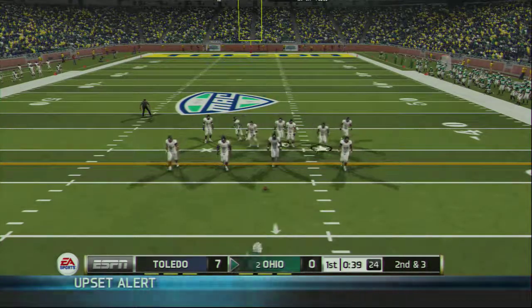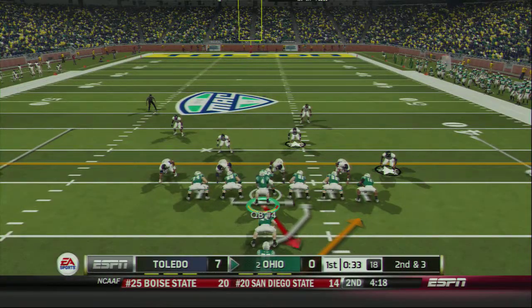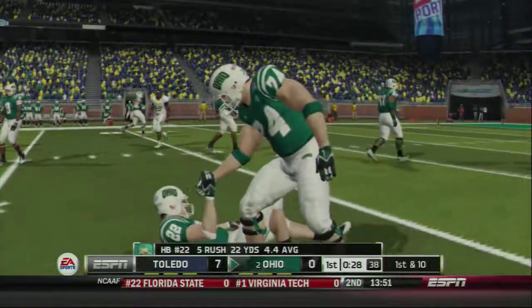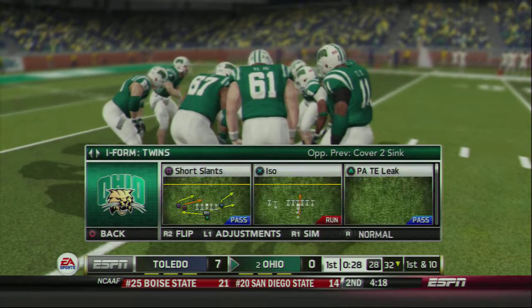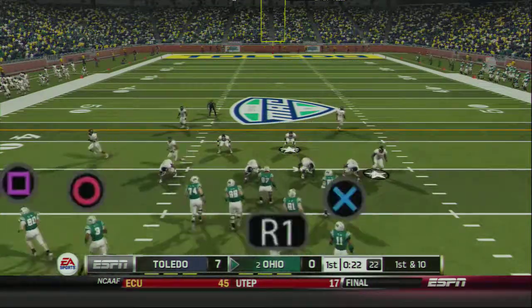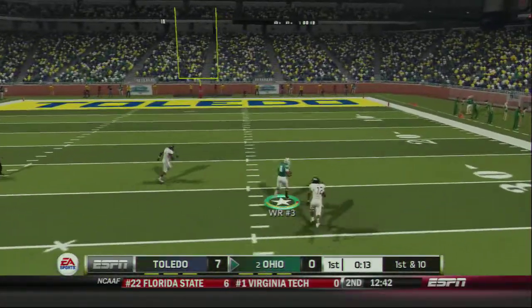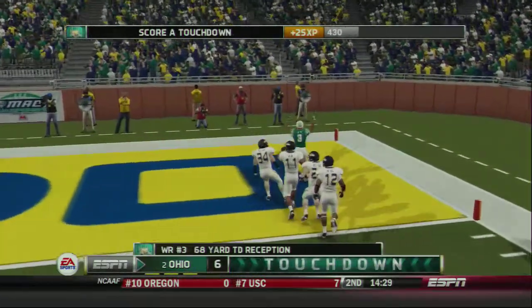They need about 3 yards to get the first here on second down. And they make the stop around the 32-yard line. Out here at the 30, to the 20, to the 10. Breaks one and scores.